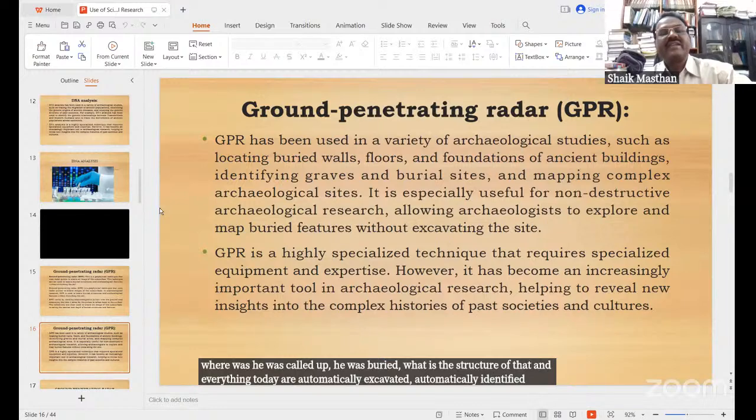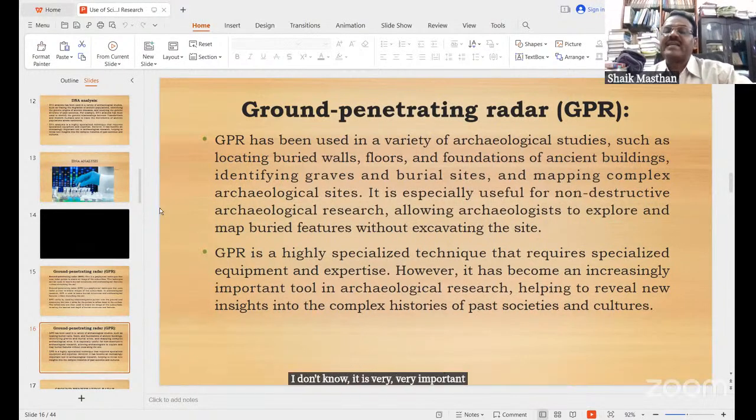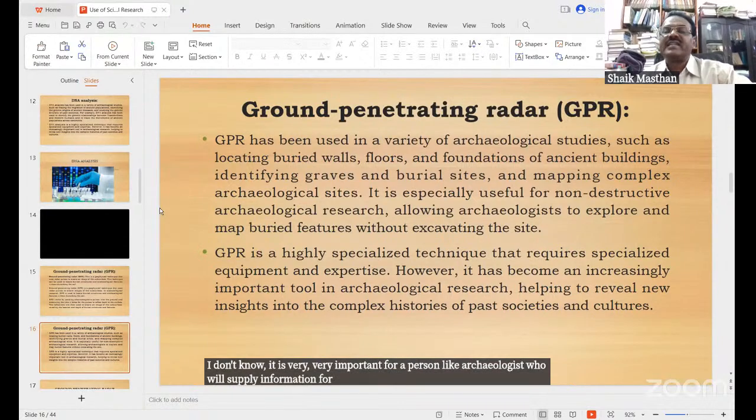And now it is very, very important for a person like an archaeologist, who will supply information for the exploration of the data that is required for historical narration.